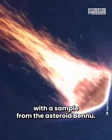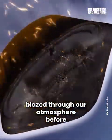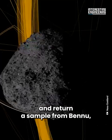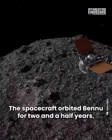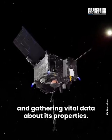asteroid Bennu. This sample, encased in a small black capsule, blazed through our atmosphere before making its landing in the Utah desert. The primary objective of this mission was to collect and return a sample from Bennu, a near-Earth carbon-rich asteroid. The spacecraft orbited Bennu for 2.5 years, meticulously mapping its surface and gathering vital data about its properties.